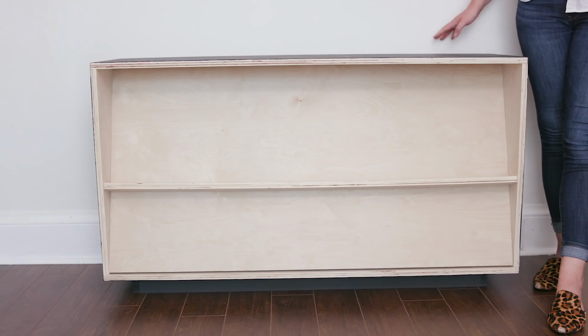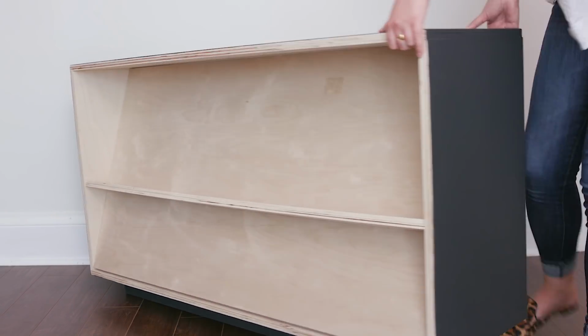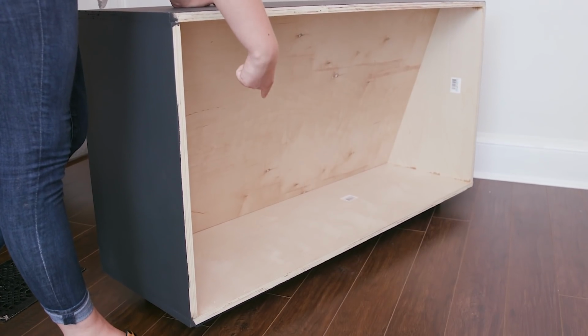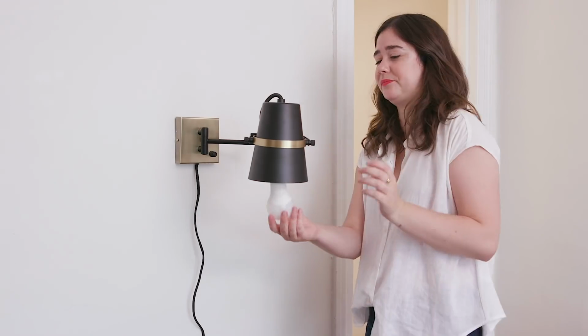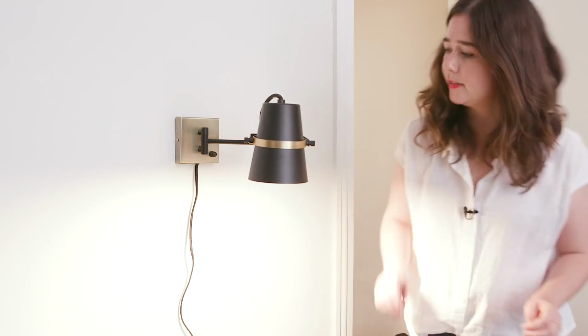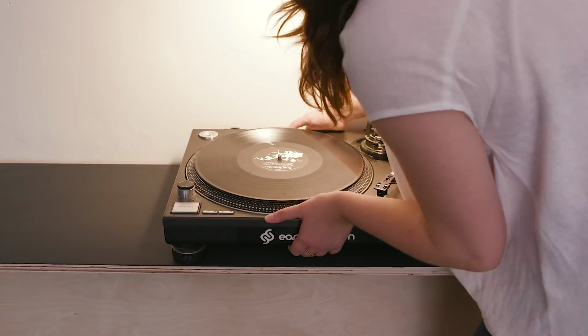I know. So I asked Chico to build a custom kind of music station for Matt because his turntable was crowding up his desk area. He was like, I don't need it on here. It's just a surface for me to put it on. And then at the back, there's also storage, which is great because, you know, he lives in an apartment and storage is limited. To complete this little nook, I've added a wall sconce to give some ambient light to this little music zone, and of course his turntable.